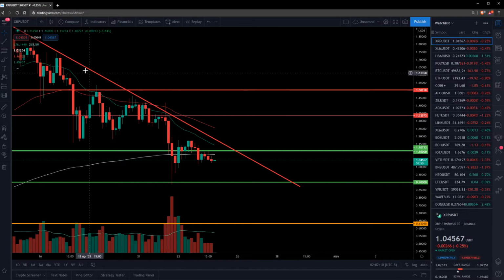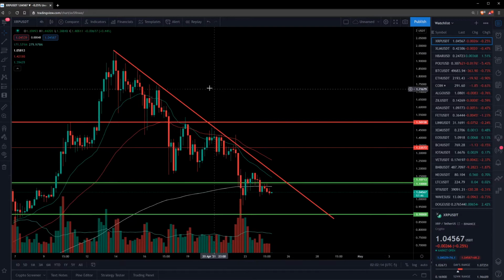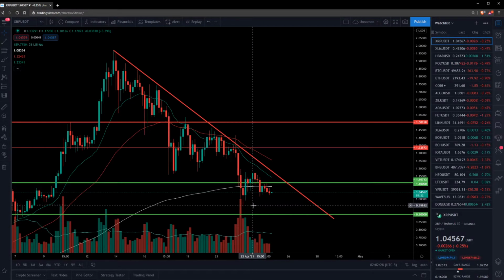This angled resistance has been holding pretty nice. Look at it, boom, boom, boom, boom. Then right here, rejection on this horizontal level, the $1.50. It comes down, and that angled resistance does its job. Big wick, another dump. We get all the way down to 90 cents, come back to a $1.10 hold, then immediately go below, and now we hold.